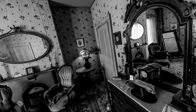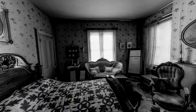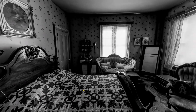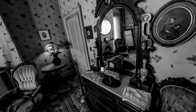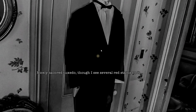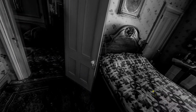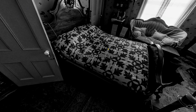This part of the photo looks like it was done at an angle. And then it feels like it gets straight over here. I wonder if while they were doing the 3D thing and it turned over here, like they turn their elbow. I don't know. Maybe that's just my feeling. Maybe it's just the viewpoint. Nicely tailored tuxedo, although I see several red stains on it. Even better bed. It's done. This will be my new bedroom for the next few days.